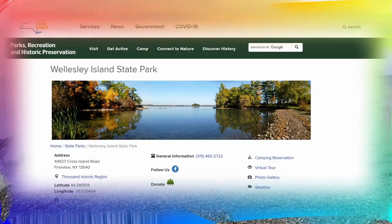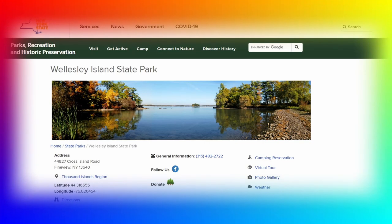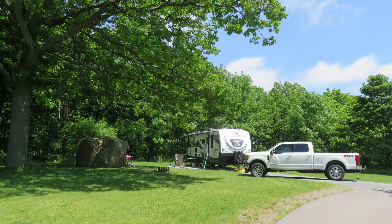Oh, okay. Wellesley Island State Park was our second favorite place to visit in New York. It was a wonderful park. Maybe it had something to do with it not being a holiday weekend and the campground was more quiet.